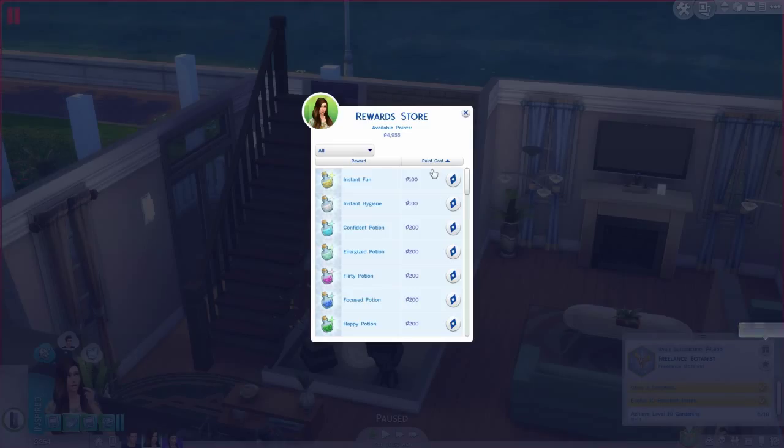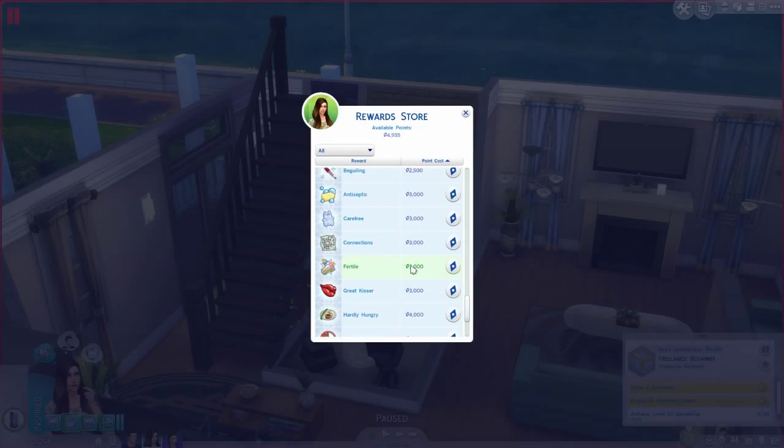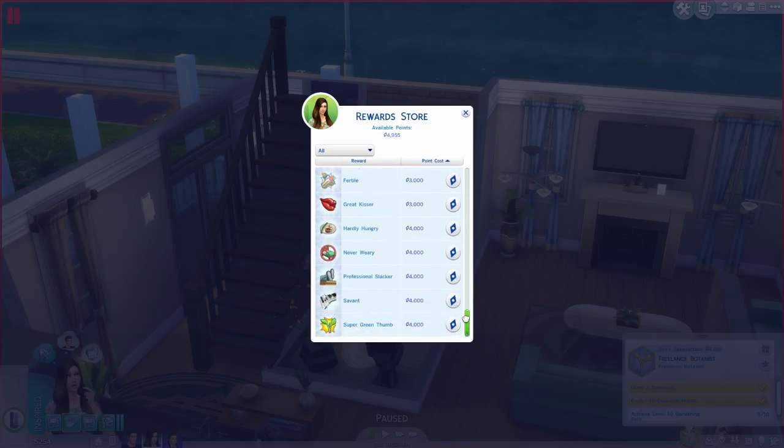Should I get it? Should I not? I don't know. I want a big family, but like triplets, I don't know. Okay. I'm not going to get it. Okay. Don't be mad, but I'm not going to get it.